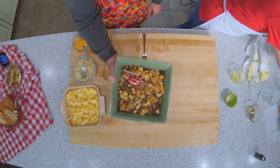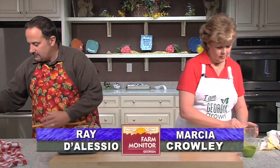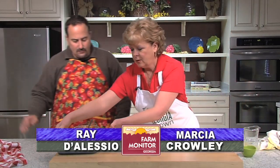Okay, let's just move that out of the way so we can cook that later. And then the last thing, and this is one of my favorite uses for apples, it's an apple cheese casserole. It's 7 cups of sliced Georgia apples. 7 cups, that's a lot.